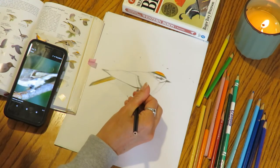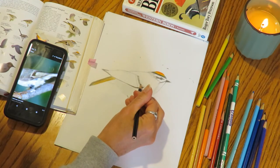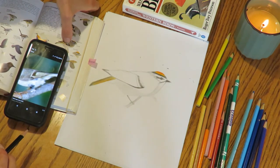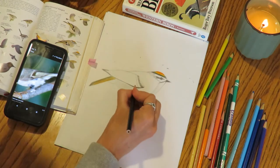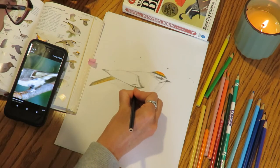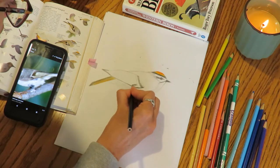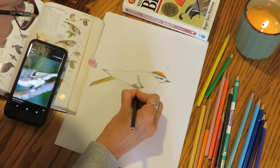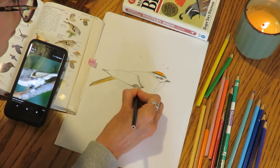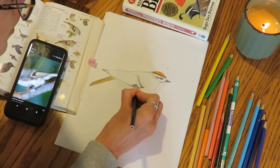See, there is. Aha, so I think that this difference right here where the yellow juts up and there's just this little black, I think those are the primaries. And the secondaries are that other section, the bases of those feathers.